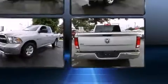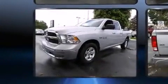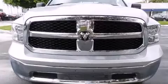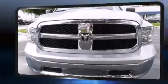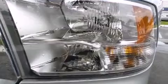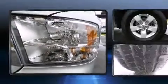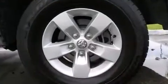All of the following features are included: delay off headlights, a trip computer, heated door mirrors, remote keyless entry, and power windows. In the event of a rollover collision, side curtain airbags provide additional protection for outboard seated passengers.